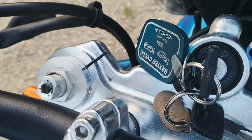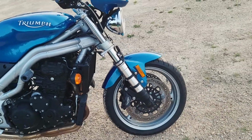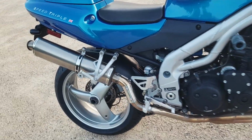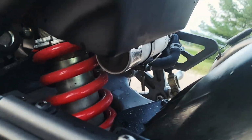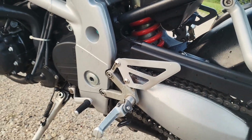These are, I believe, compression, preload and rebound adjustable as far as I'm aware, on the front and also on the rear. Since we're talking about suspension, here's your rear suspension. Here are your adjusters, and then your preload is the normal ring style preload right here. That's very common. You can see it right there. And that's a monoshock in the rear, as usual.